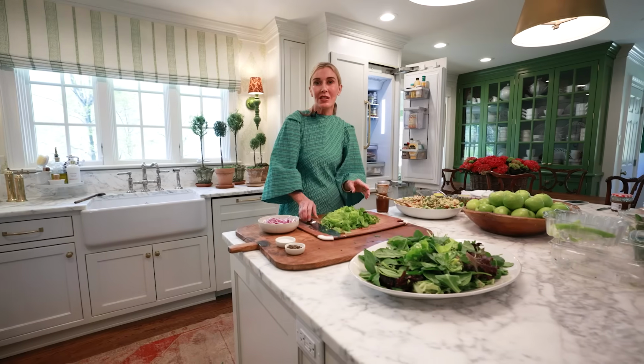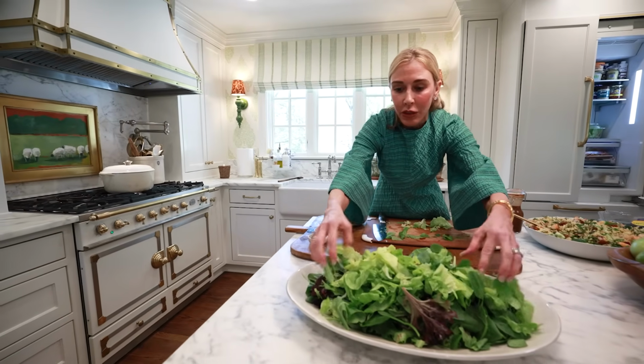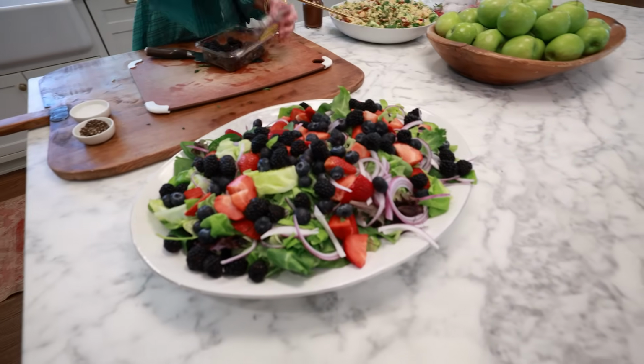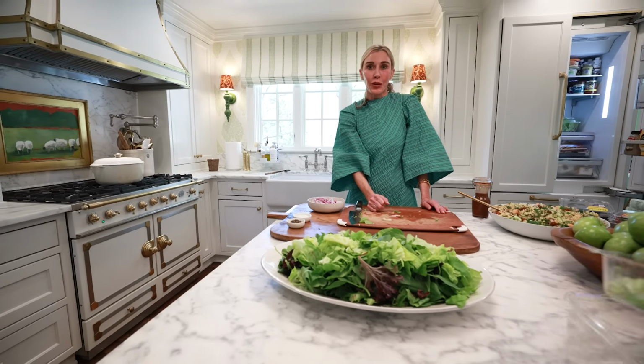Just prepping the base of the salad. This is going to be a triple berry rosemary chicken salad. The chicken is in the oven roasting right now. So I'm just going to mix some greens on a plate. I'm going to top it with strawberries, blueberries, and blackberries. I've made the most delicious blackberry balsamic vinaigrette.